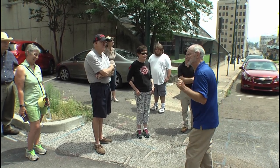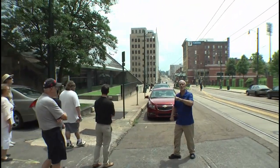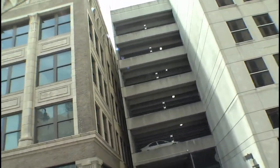Little Elvis everywhere around here, isn't there? You know, that's kind of neat. Of course, this building right here. Willie, why don't you walk across the street and back just to get what we want? He's just going to get the terrarium here.